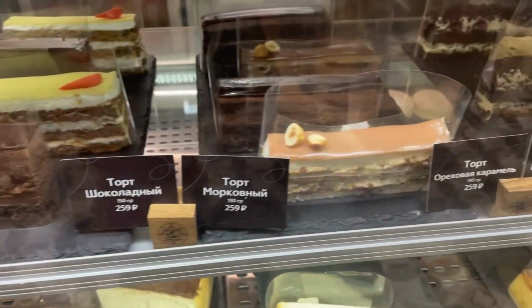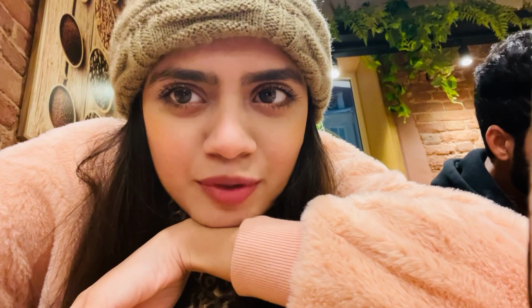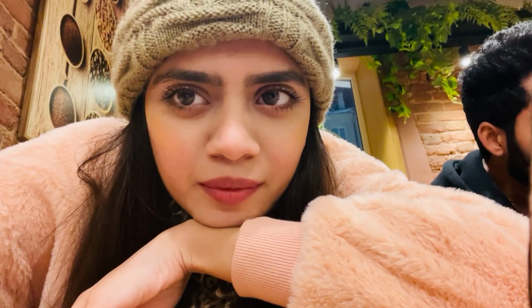Just can't decide which one I should order. What do you guys think? We placed an order for a cappuccino and the all-time favorite caramel walnut pastry.